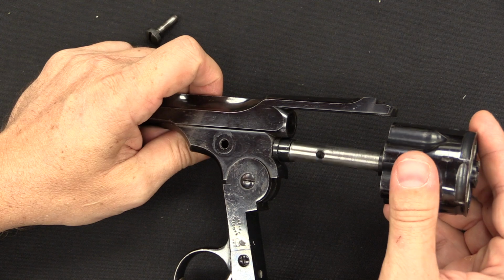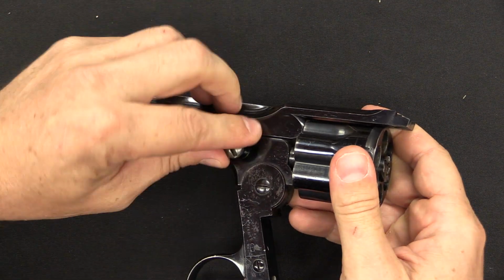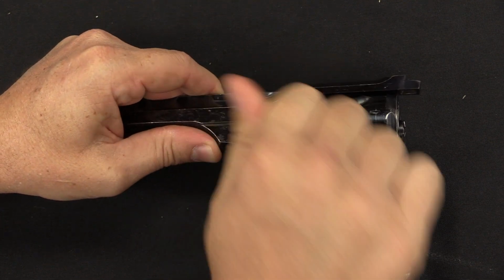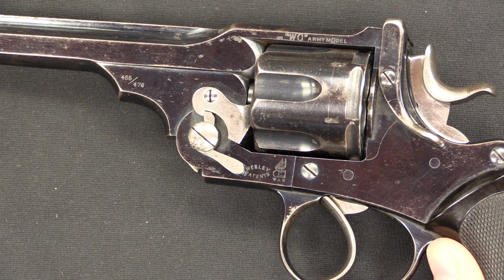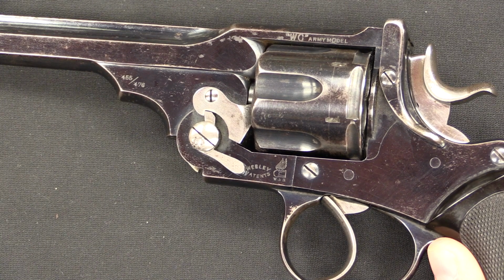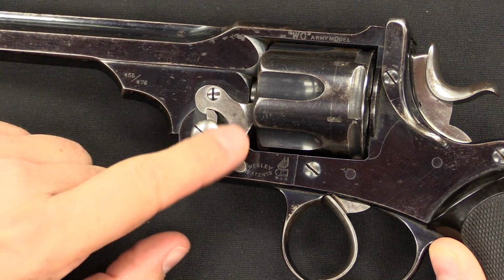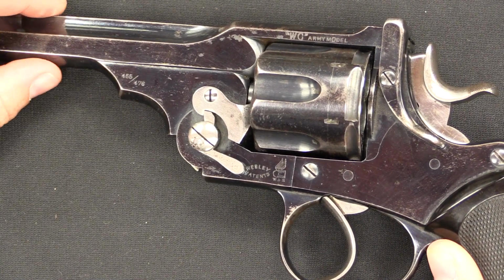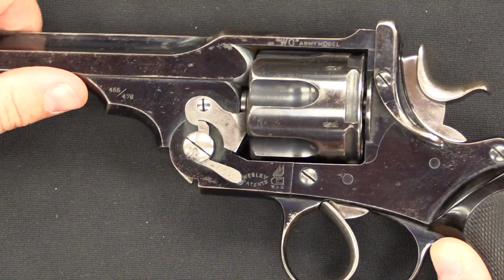This is simple and it works, but as you can see, it's not the quickest thing to disassemble in the field, and when you do, you're left with this loose screw. So the main change between the 1889 pattern and the later standard sort of WGs was the cylinder retention mechanism.